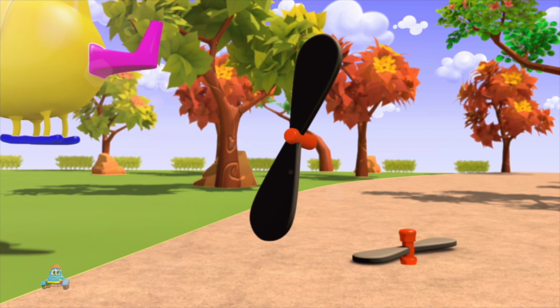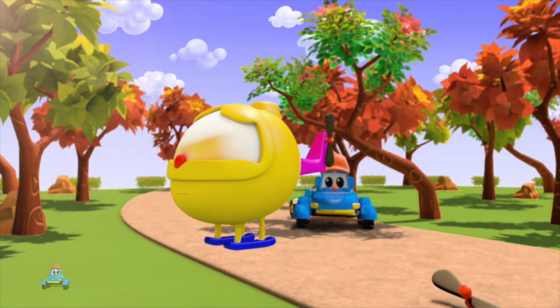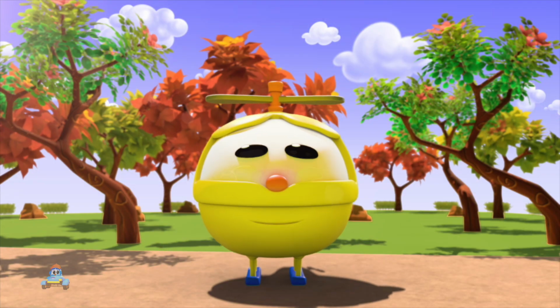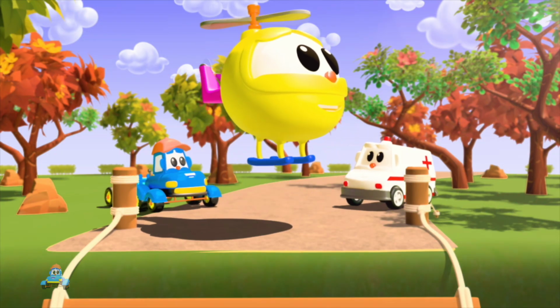Next, you put on the tail rotor. That's the little propeller at the back. And finally, you put on the main rotor blade. That's what makes Skylar go into the sky. And ta-da! There's Skylar the helicopter.